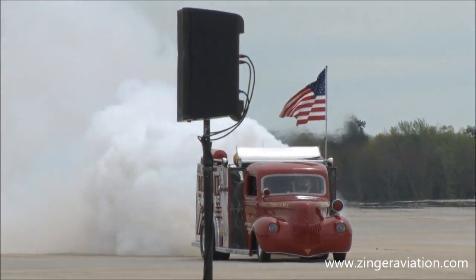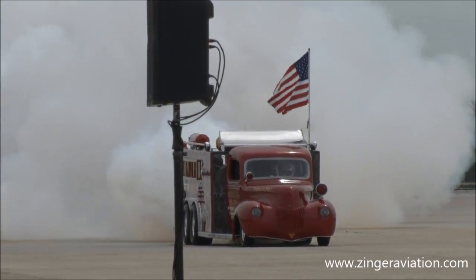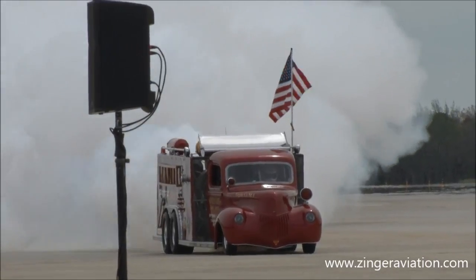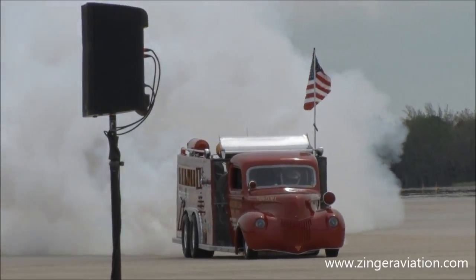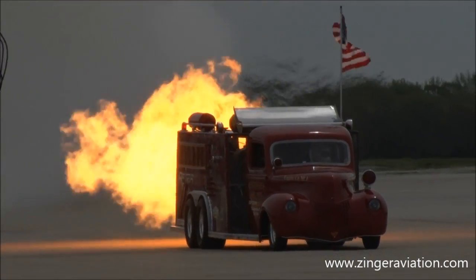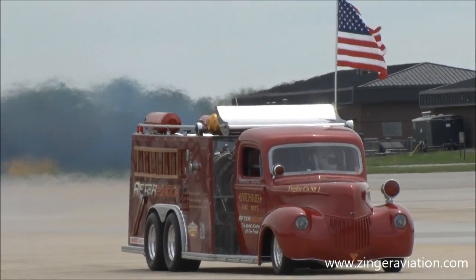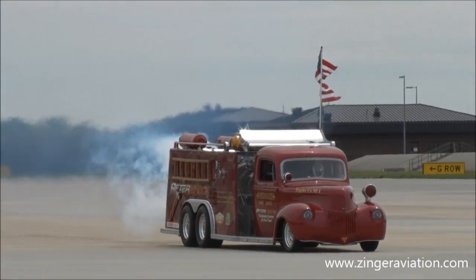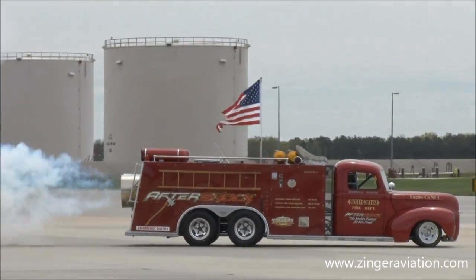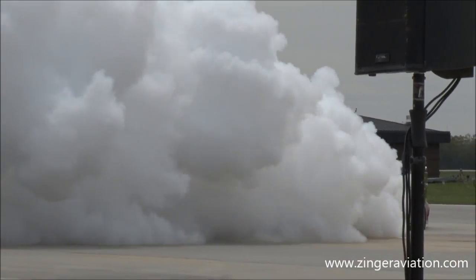Mark Smith at the controls from Springfield, Missouri. Listen to the huge jet engines roar as he comes down the show line. These twin Rolls-Royce jet engines have a thrust-to-weight ratio of 3-to-1. The truck will go from 0 to 60 miles an hour in only 1.5 seconds, 3 times faster than an F-15 jet fighter.